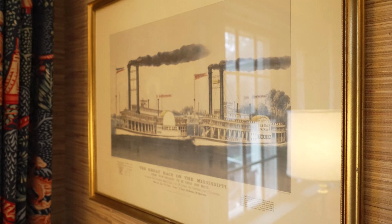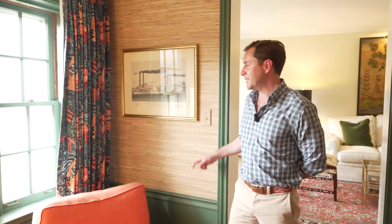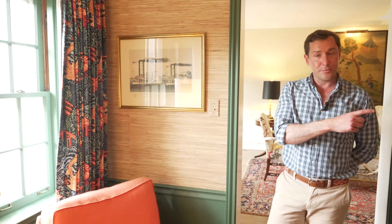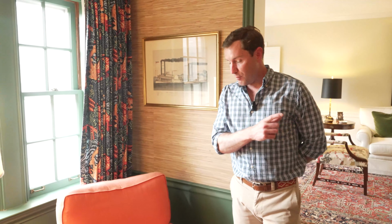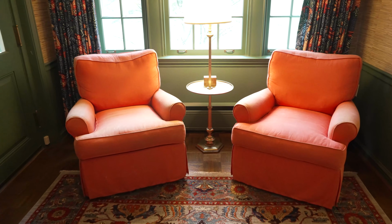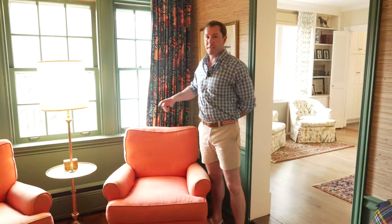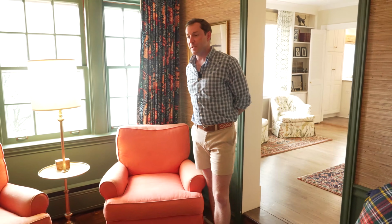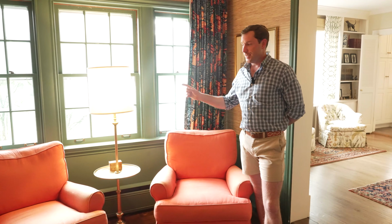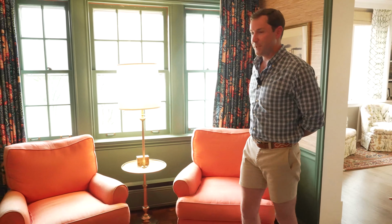Here are some more steamboat references. So this is a picture of the Great Race on the Mississippi. So it's just a steamboat race. And then since this room is right off of the front hall, we brought the orange into the chairs, which is great. And the curtains, it is also another kind of Asian motif, which is awesome with orange in it. So we're kind of trying to tie in the colors from the adjoining rooms. And my favorite thing in this room is the table lamp. So this was actually left from the previous owners, which is great because it works for the space.